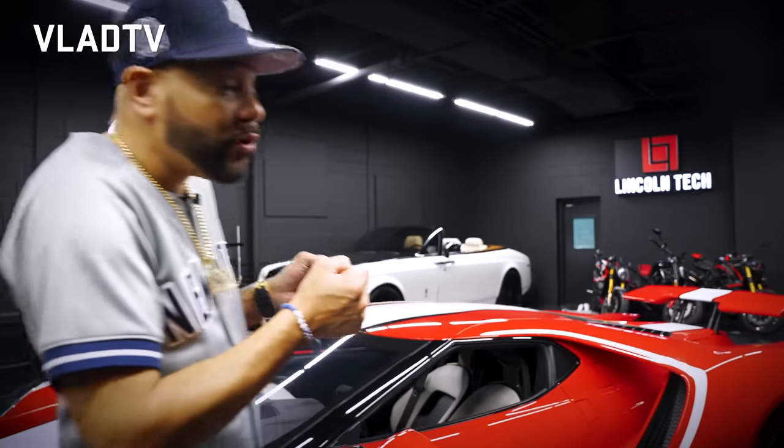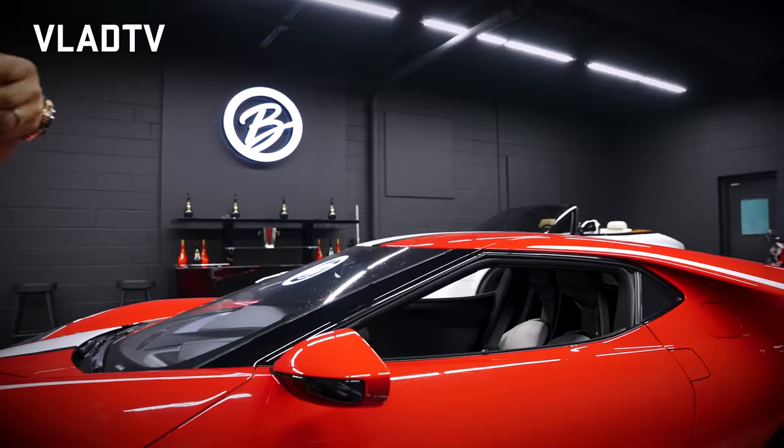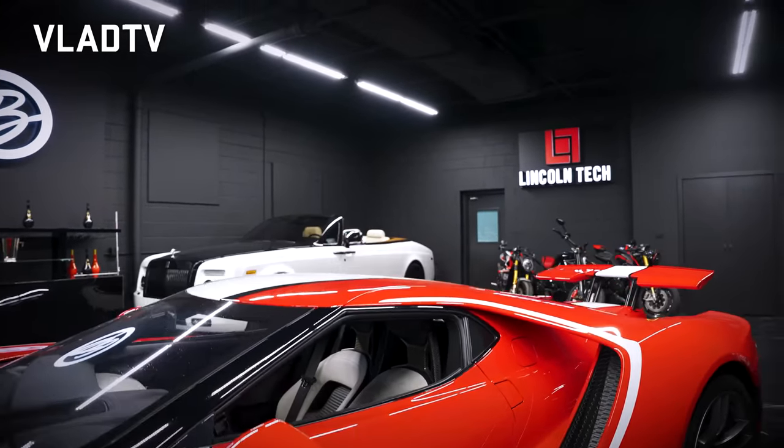The first one I ever seen was Michael Strahan. Michael Strahan had one of the first original ones, and I just remember seeing his and just loving the car. He could barely even fit in the car because the seats don't move. So once you get in, the seats don't move. Now the steering wheel will go back and the pedals could go back, but the seat stands exactly how it is. It's not the sexiest car to get into, but once you're in it, this is a mean car.